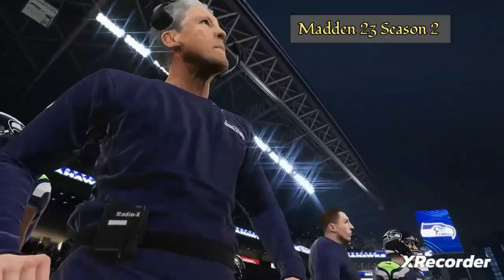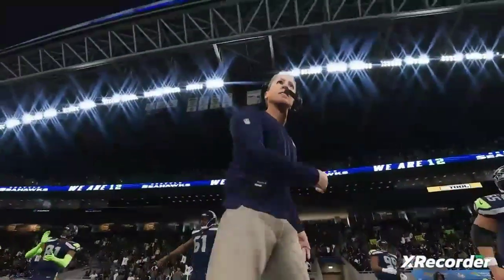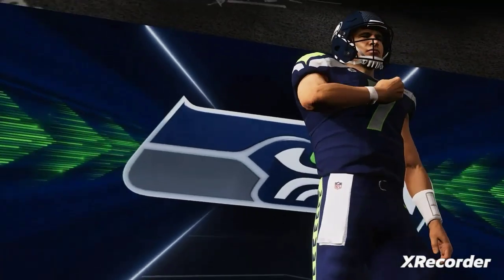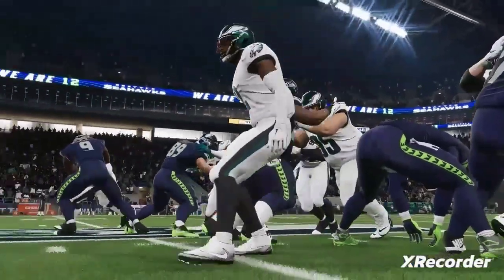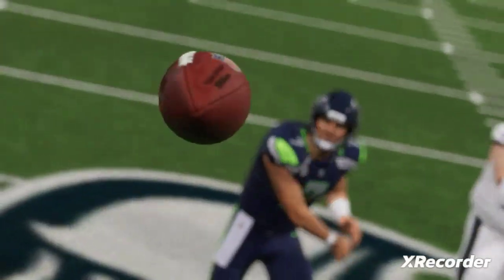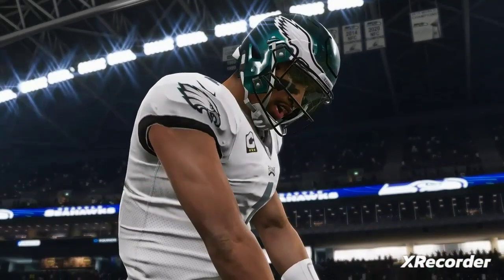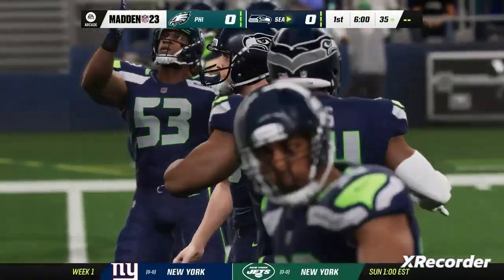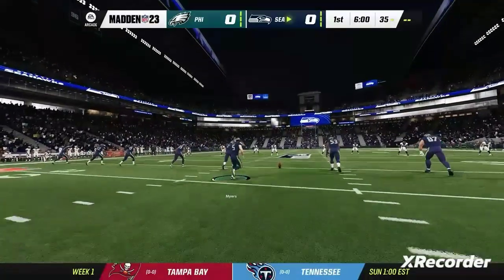Tonight, from Lumen Field in Seattle, it's week 1 of the NFL on EA Sports. Justin Herbert and the Seattle Seahawks taking on Jalen Hurts and the Philadelphia Eagles. Renamed in late 2020, there's a look at Lumen Field here in Seattle, Washington. Tonight, it's the Thursday opener for the new NFL season between the Philadelphia Eagles and the Seattle Seahawks.